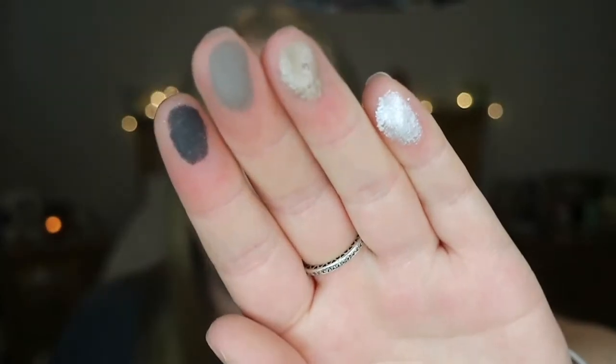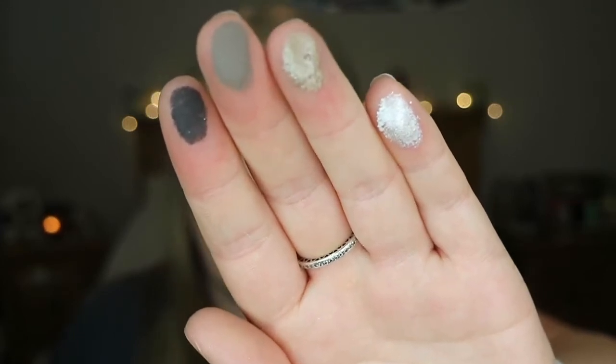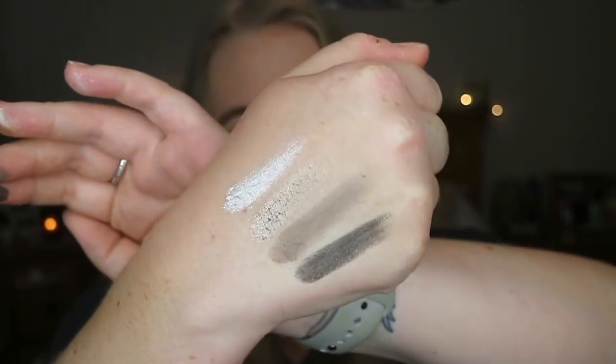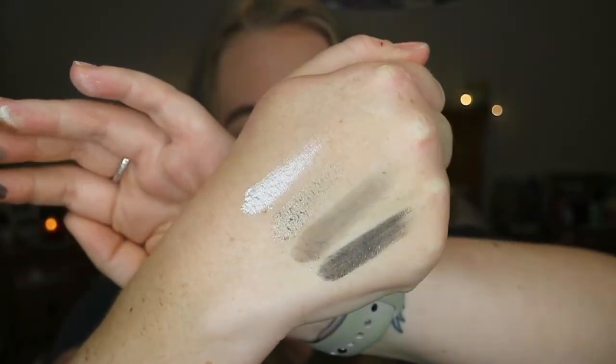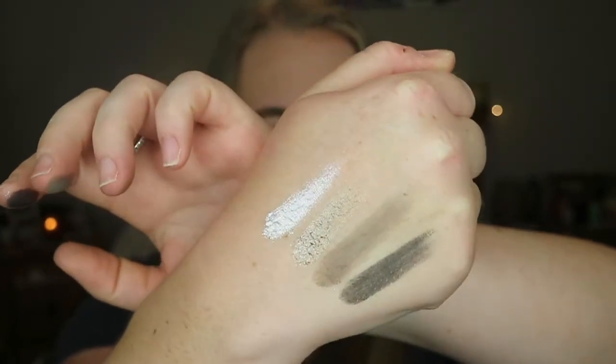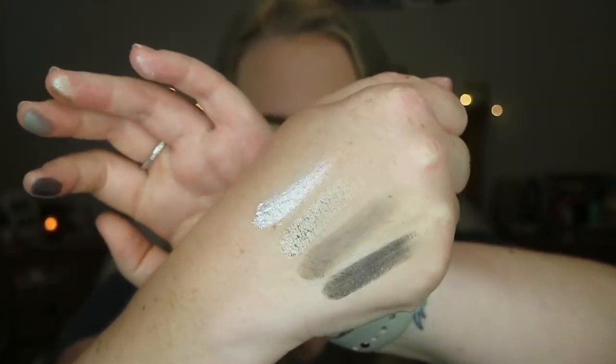So there are your 4 shades that I have swatched, and I'm going to swatch them on my hand right now. So that is Hearse, that is Morgue, gold is Mausoleum, and then the Diamond Ashes. So there are your 4 swatches, and I just think they are super stunning. Diamond Ashes, which is the silver white shimmer, is just absolutely stunning, and they are very pigmented as well.